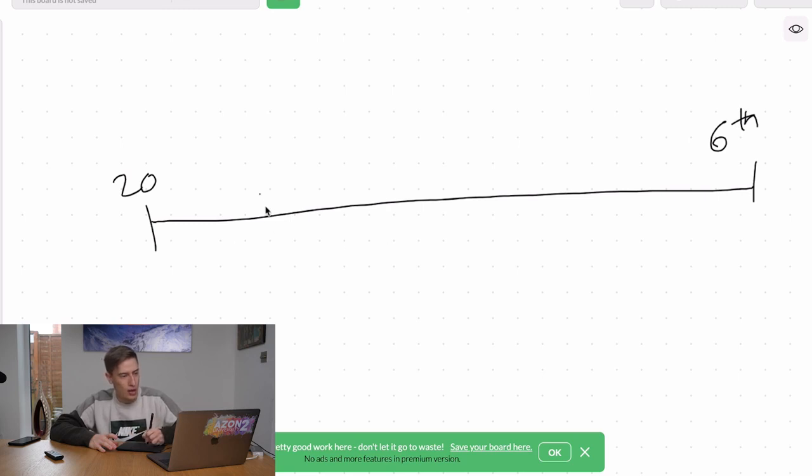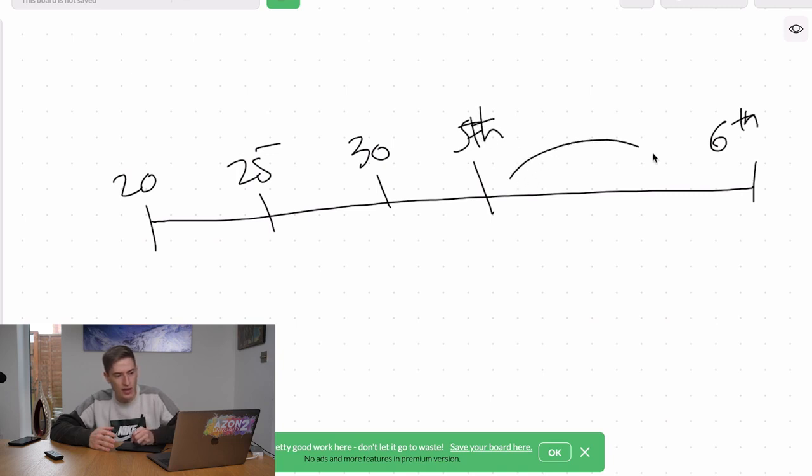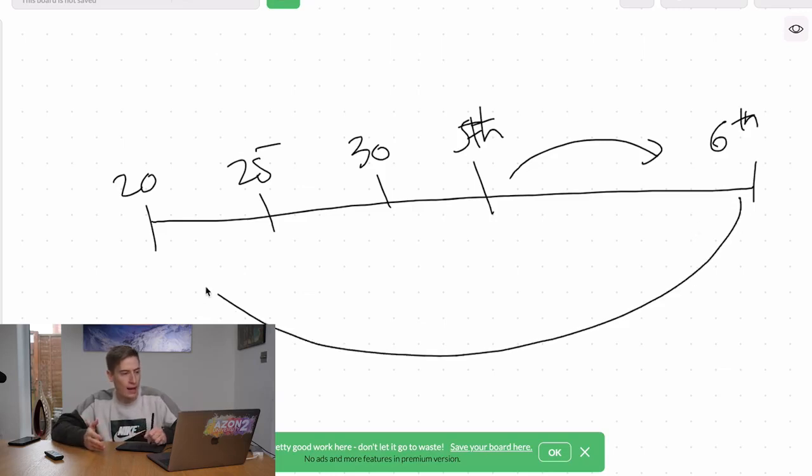Now, the 20th to the 25th, you're going to pick a design, really, okay? The 25th to the 30th, you want to design it. The 30th to the 5th, you want to find audience and create that ad. And the 5th to the 6th, you want the ad to be running. And then on the 6th, you want to evaluate that ad, seeing if it works. If it doesn't work, then start again with a new tee, and then you're back here, okay?